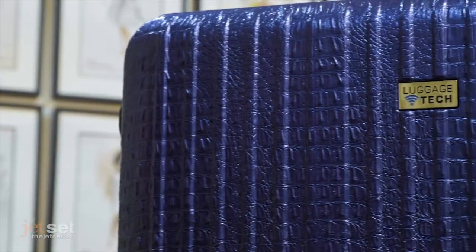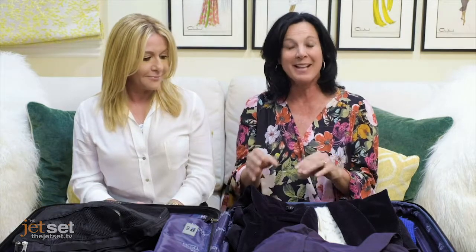Hi, I'm Emily Kaufman, the travel mom, here with my luggage tech suitcase and my dear friend Dana Asher Levine, known as the clothing therapist. She's a celebrity stylist and VIP shopper, and as part of her job, she packs these people for their travels, and she's going to share some tips with us.